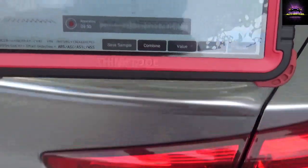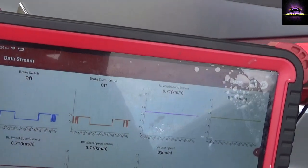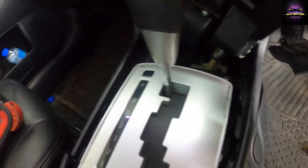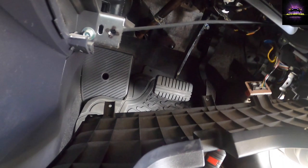And the brake switch. Look, so it's on and the light is off. So you gotta go after the command. Right, so if you look real carefully down in that hole, you'll see some like... and right now the brake is not even pressing.